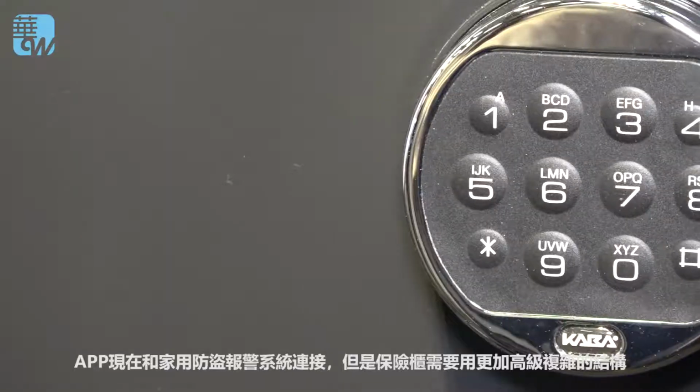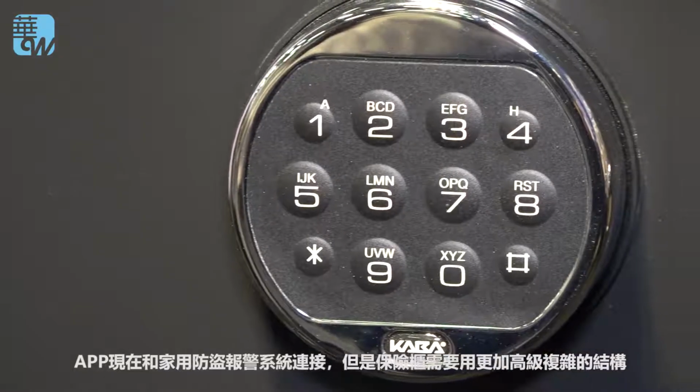Apps are for CCTV camera systems and alarms and access control and things like that. But a safe really needs to be a 6-sided, powerful structure with only one way to get in, and that's the owner knowing the password and the code.